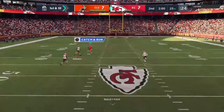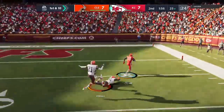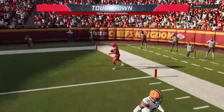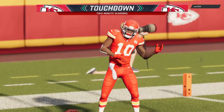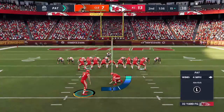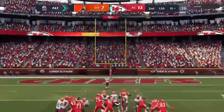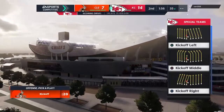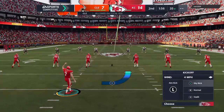Mahomes now on 1st down. And going deep for Hill. And that's caught inside the 30. And he will take it on in for a Chiefs touchdown. Tyreek Hill, 75 yards. And the Chiefs have taken the lead. And he's got it. It's now a 14-7 ball game. Makes the score: Chiefs 14, Browns 7.